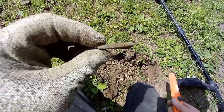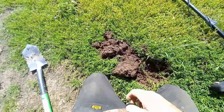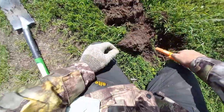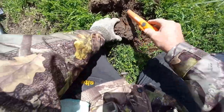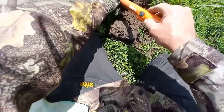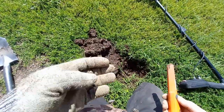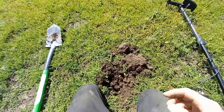Looks like a bit of squashed copper pipe. Bugger. Right, let's see what this is. Turn wheel. Going shortly. Just a lump of crap. See what we've got.